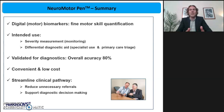The intended use is both severity measurement, but also differential diagnostic decision making. And the accuracy of this device is 80%. It's very low cost, very convenient to use, and it may streamline the overall clinical pathway.